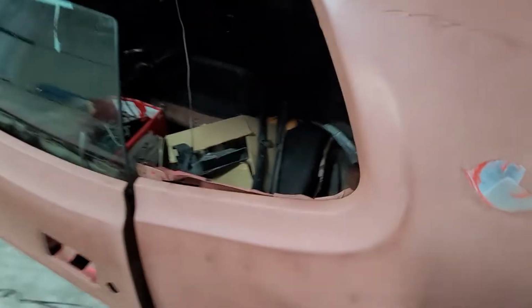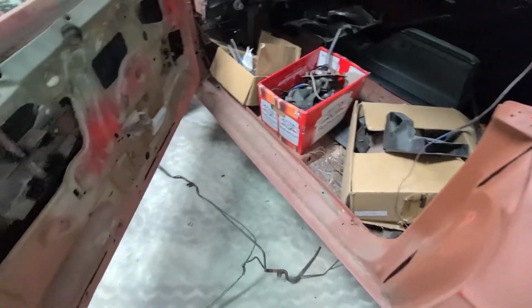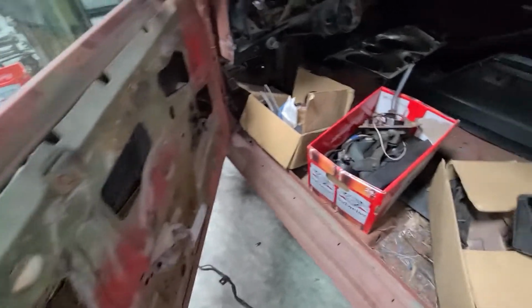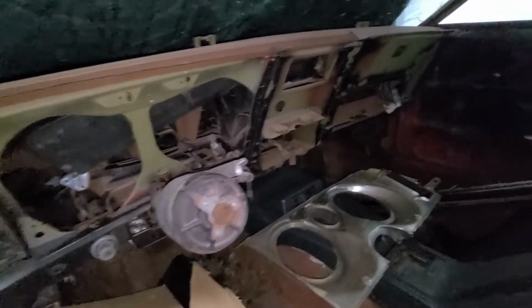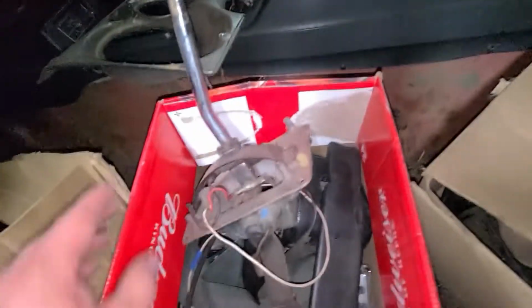Let's open up the door. Look at the inside of this door. Pretty solid. Here it is again. There's the center console that it came with. There's the dash, and all the gauges have been pulled out, as you can see right here. The gauge cluster piece. Here's the shifter.